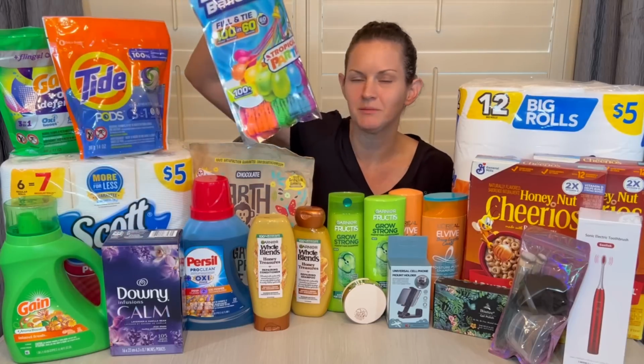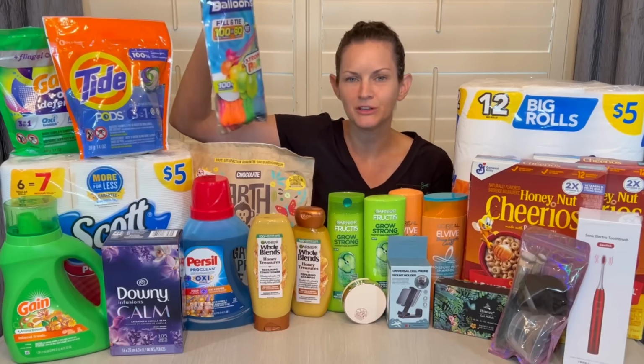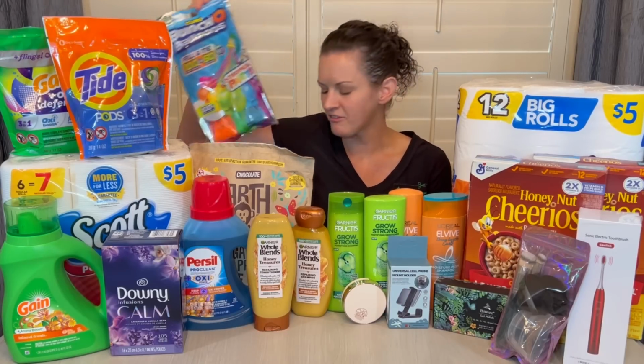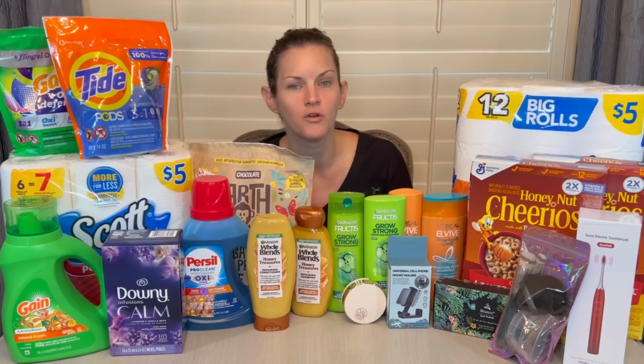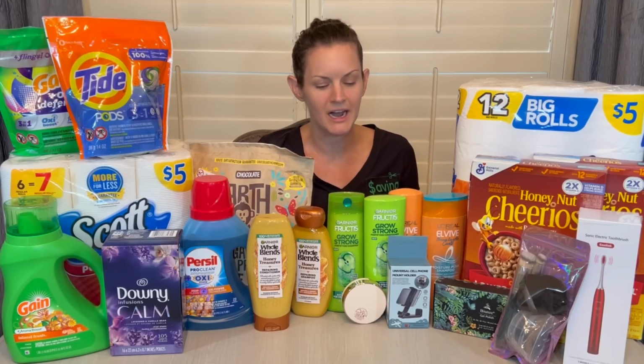This is legitimately all I bought. A pack of the bunch of balloons. I always pick these up when I find them at 90% off. So if you're still looking for school supplies or summer stuff, definitely check your store for those items.